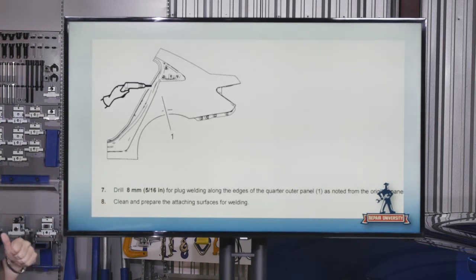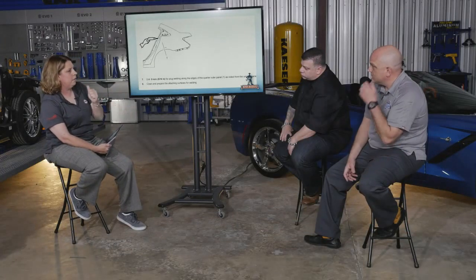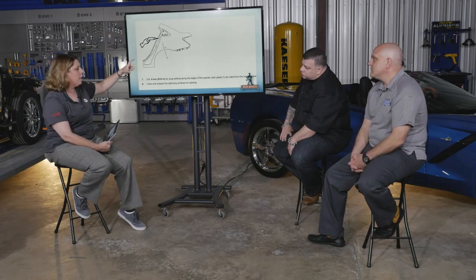When I taught policy school years and years ago, and we would take the auto policy out, an adjuster would ask me a question: is this covered or not? I would tell them the policy is like the Prego pasta sauce. Trust me, it's in there. And I always say the same thing about OEM repair procedures. Every question you have, trust me, it's in there. We just got to go find it.